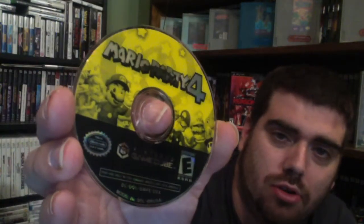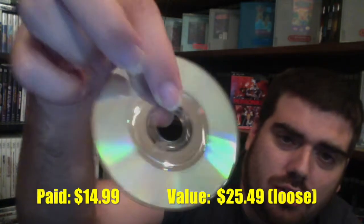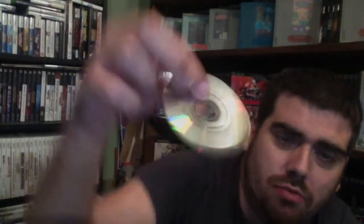There were some loose GameCube games in there. I will be looking for a box and manual for it, but for $14.99, I got a loose copy of Mario Party 4. Yeah, it's a little scratchy on the back there, but hopefully it'll play. If any of you guys run across a box and manual for Mario Party 4, please let me know. We can do a trade. That would help me complete the GameCube set for the Mario Parties, which is awesome.